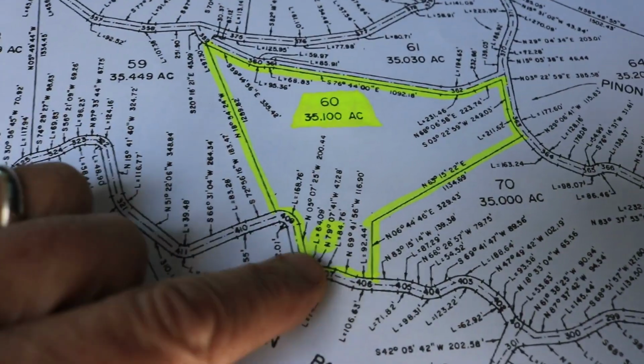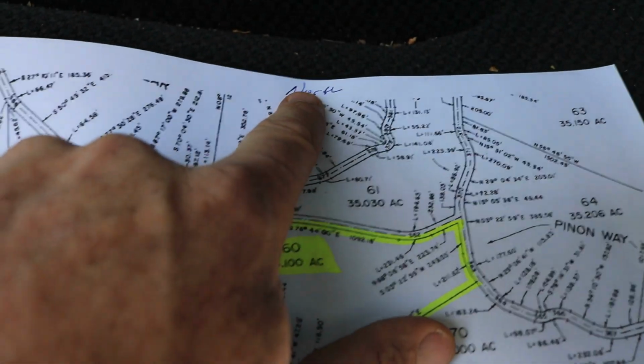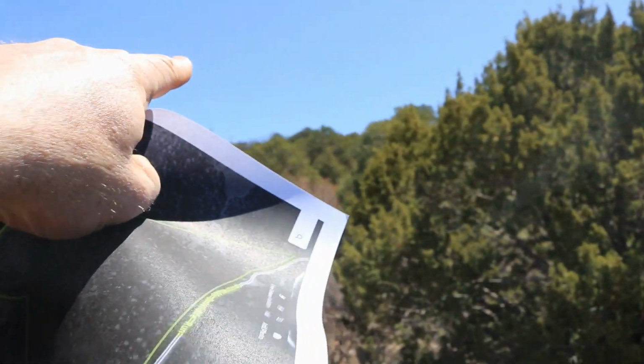And there's the plat. So again, we're right here. Driveway comes in right here. Top of the maps are north. And when you look out, this is north. So here's that old road going up there. So I'm going to hike up that direction a little ways. You can see there's a nice big point up here. Big flat top going all the way across.